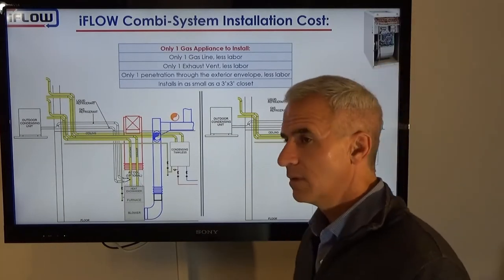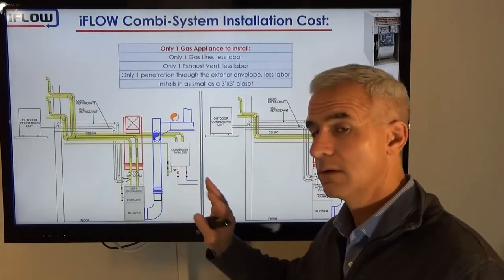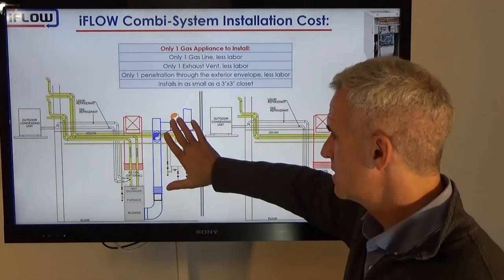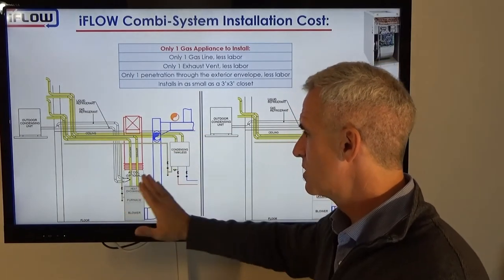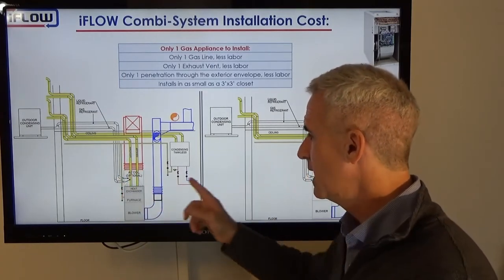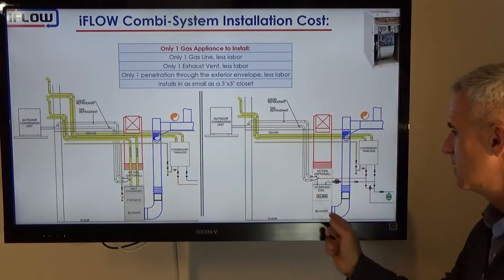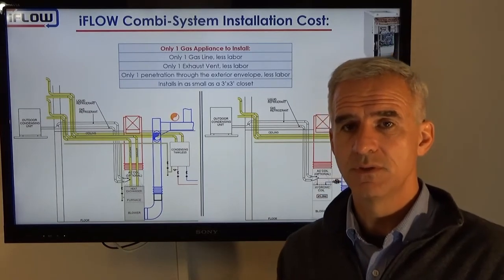Now, if the builder, for example, is using a tankless water heater in their base spec, then it's actually a much easier system. So they're already using the tankless, it's already on the wall, they're already using it for domestic. Now we just have to look at the advantage of replacing the furnace with the iFLOW. And again, one less gas line, one less vent. Instead, we're using a pump to push over to the iFLOW. So a pump and a mixing valve. So really, that's the main difference between the two systems.